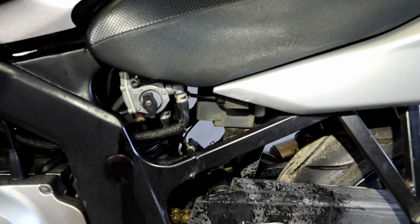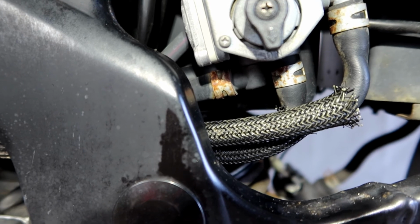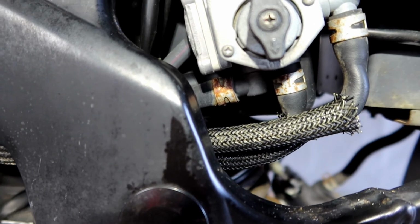So when doing little touch-ups and things, it can be as small as little things like that. See that hose clamp there? Looks a tad on the rusty side. Just give that a little paint and it'll look about 1,000,000 times better.